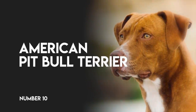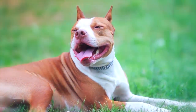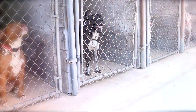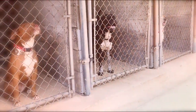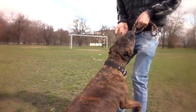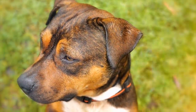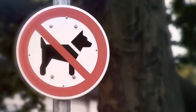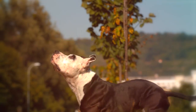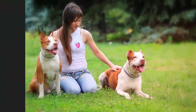Number 10, American Pit Bull Terrier. American Pit Bull Terriers are lumped into the Pit Bull or Bully breed family. This may be part of the reason it is seen in shelters in such high numbers. This dog is extremely popular and also has the misfortune of being abused and misused. Some municipalities have even enlisted discriminatory breed bans on pit bulls, which causes them to be relinquished. Pit bulls are generally a very athletic, loyal, and loving dog that can be protective of its humans.